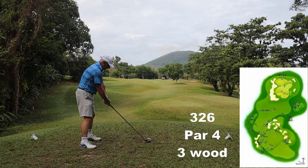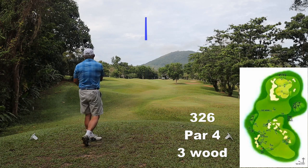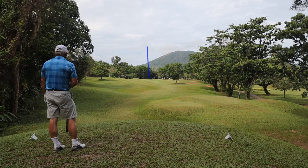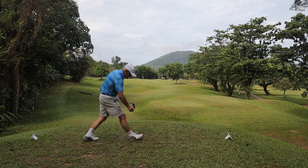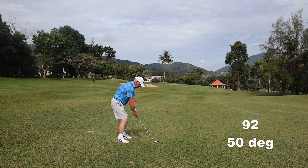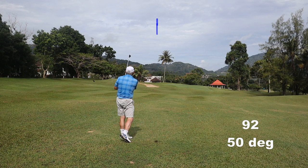Another monkey grass tee box. Just been told to hit a fade. Go with a 3-wood. And no banana. That's okay. Second shot. I just hit an easy one, which sometimes means that I drag it left. Oh, a little too easy.